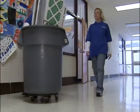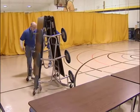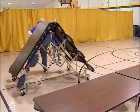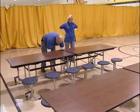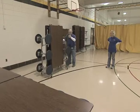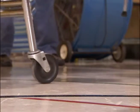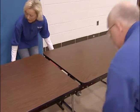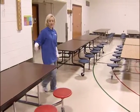With the air filters done for this month, it was time to set up for lunch. Do we get to set up the tables with the little stools? We do. Excellent. Glad to see some things never change. You're watching though, because you're going to do it, aren't you? I'm going to try. So we've got 15 tables, 3 rows of 5 tables per row, and there we go. Nice job. Got to be a smaller kiddo back there.